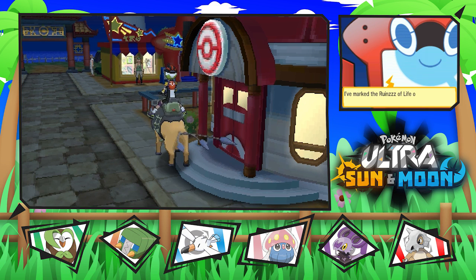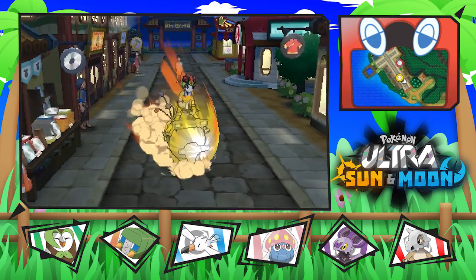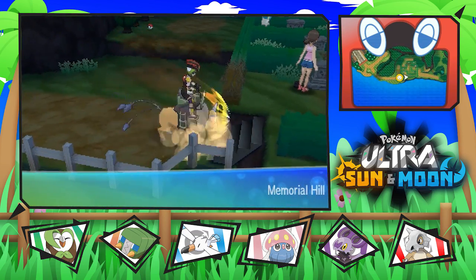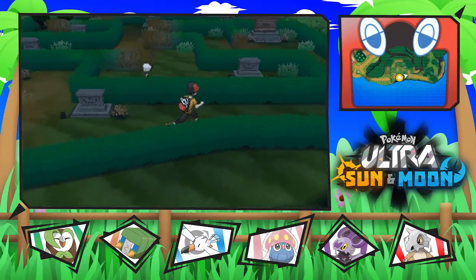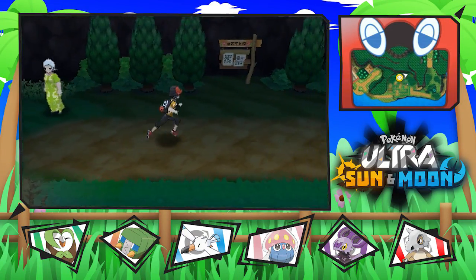And where is Memorial Hill? Okay, let's see here. Can I open up the map? Yes, I can. So it's over here. Okay, so let's run over that way and let's go and see what's going on. Here we go. And then we have to run through this area over here. Okay. And we just have to go through Memorial Hill in order to get over to the ruins. So let's be careful as to avoid any unnecessary encounters. Okay, here we go, and let's walk by you.